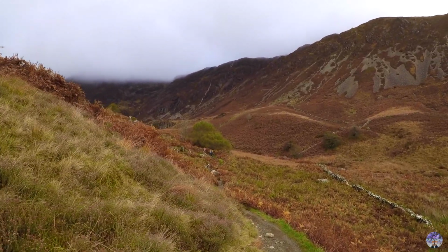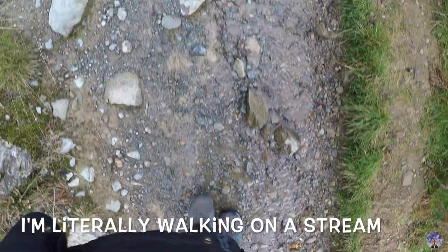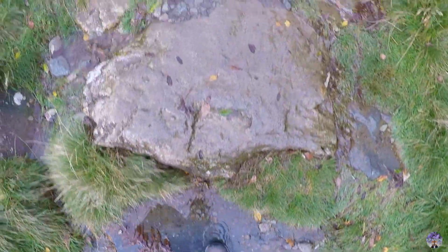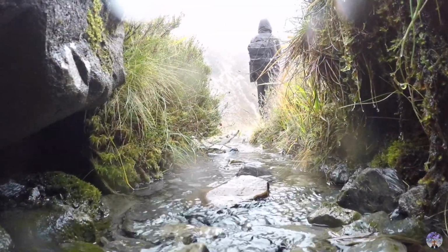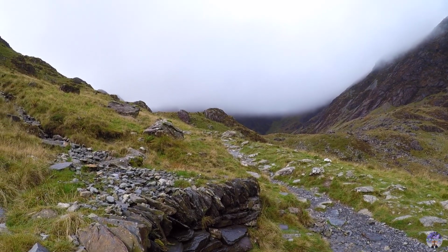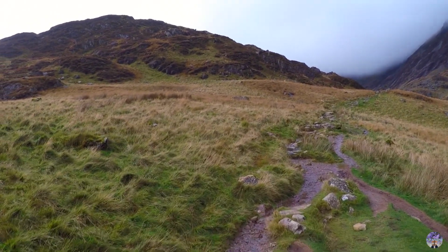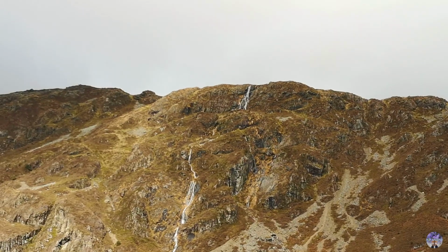If you're gonna hike up Cader Idris, make sure you're prepared for quite a bit of wet surfaces. As you can see here, we're literally walking through a stream right now. This is probably the source of the water we just walked on earlier. From this point, I can hear the sounds of the water coming from everywhere around us, not just here. There are many streams coming from the mountain along the ridge.